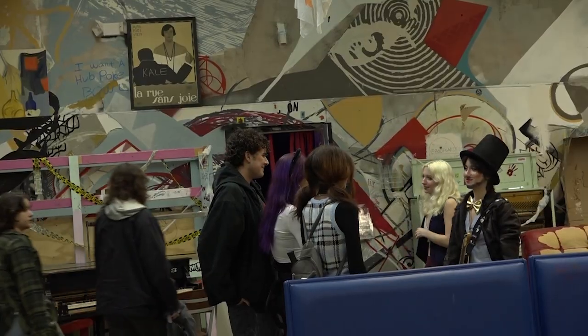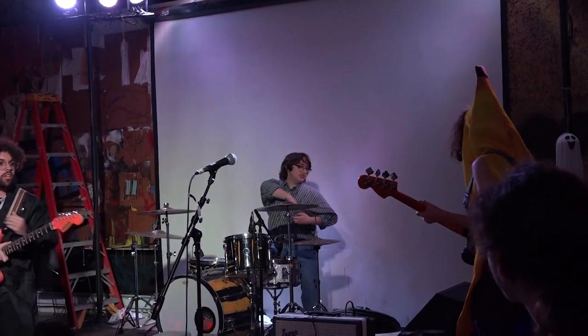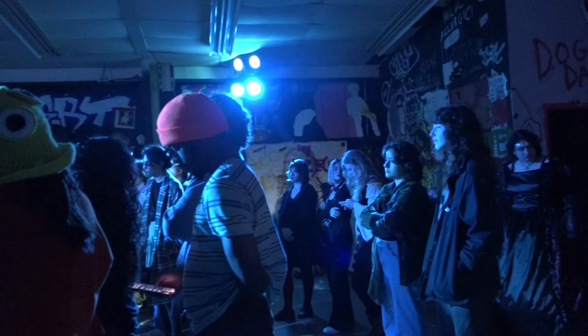Whitson's is a really sweet space, it's very DIY and it's all student run, so it makes it really cool to perform. And the crowds are built in because people just come here to hang out, so they hear good music, they just walk in. It's just really fun. I went to a concert here once, and it was honestly one of the best experiences I've actually had on campus.